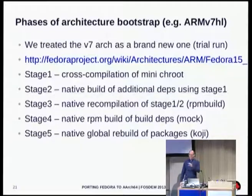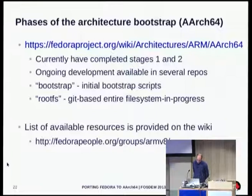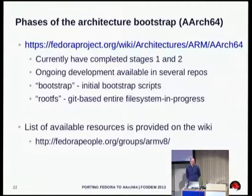And once we've done that, we take those and we build more and more dependencies so that we can run a mock environment, and then the final stage is to get to a point where we can run Koji, which is our standard build system. So it's a fairly contrived and involved process. We've currently completed stage 1 and 2 for the 64-bit architecture, largely because software models are not incredibly fast, and there are still a few patches and bugs that have to get worked out.